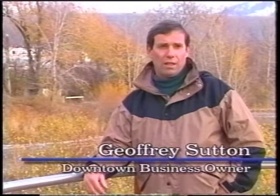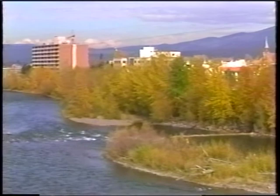Cleanup and dam removal is going to cost anywhere from $100 to $150 million, which is going to create all sorts of new jobs and economic benefits in restoring a vital asset to the Missoula community. I think clean water and high-paying jobs would make it just obviously a win-win situation for the whole community.